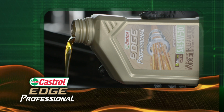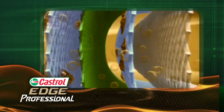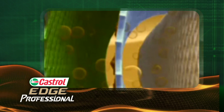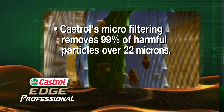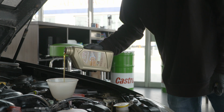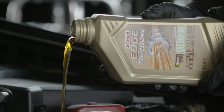Another Castrol proprietary customer advantage is that Edge Professional is microfiltered. Even though microfiltering has several advantages, its most important one is the removal of harmful particles during the manufacturing process. Particles that could damage an engine's high-impact bearing surfaces. Castrol's microfiltration process is set at an industry-high 99% removal of particles greater than 22 microns. This high standard achieves, and in most cases exceeds, factory fill specifications as defined by all OEMs, which means that the oil your shop delivers to your customers is as pure as what the car came with when it was new.